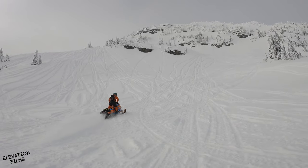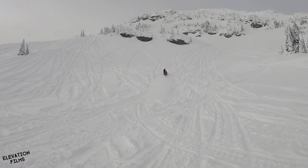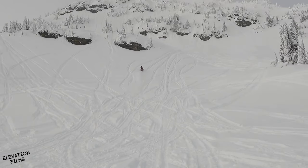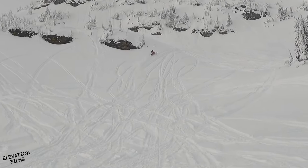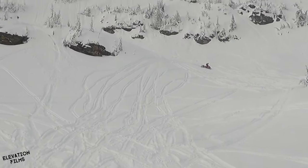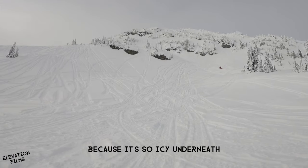Those would be deadly cliffs to drop off of. Landings are way too hard today though. You could see his track kind of went down and washed out there.